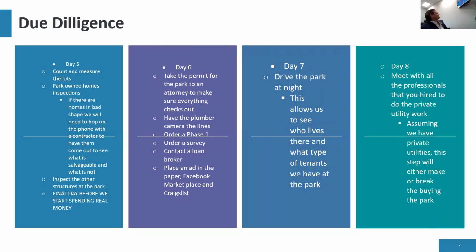Day 6, this is the final day before starting to spend hard money. Send the permit for the park to an attorney to make sure everything checks out. So have your attorney go through it, have a plumber camera the lines. This is, again, where the hard money kicks in. Order a survey. It will tell you if there's any encroachments.